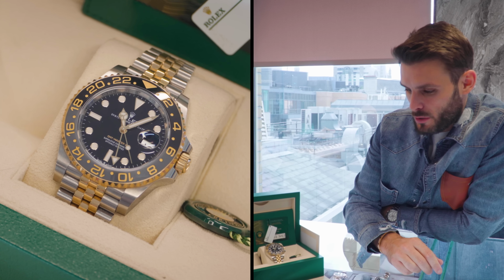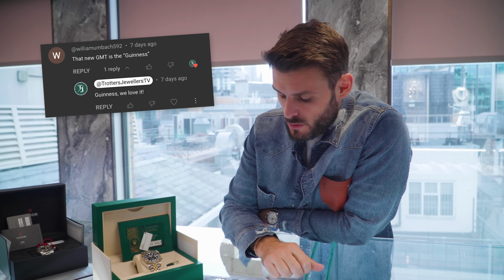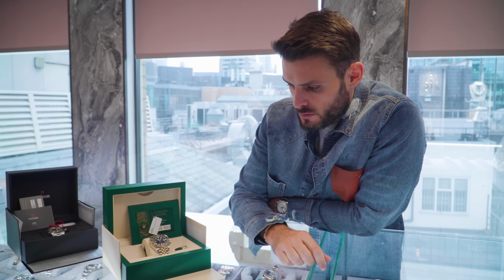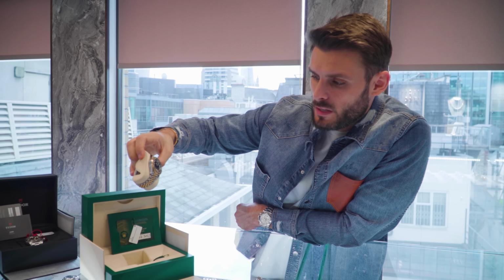So we've bought in the new release of 2023. We've got the new GRNR, which is also known as the Zombie. Some people call it the Guinness. I love the bezel on this. It's actually a really nice watch. Jubilee bracelet, stainless steel and yellow gold, 2023, original swing tags, box and papers, in stock today. Great start to the morning, expensive start to the morning, but yeah.